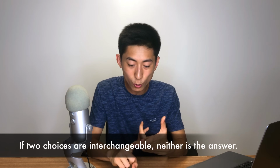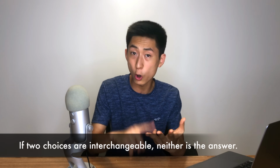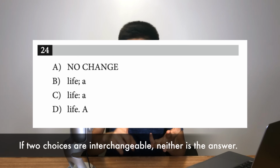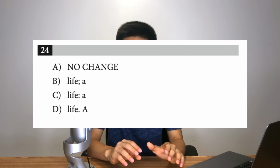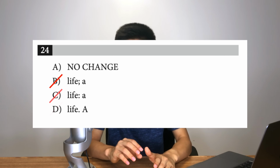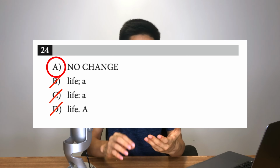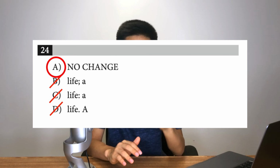My second quick tip for you guys is that semicolons and periods are generally interchangeable, and sometimes colons as well. So if you see a semicolon, a period, and a colon all as choices in a single question, then you know that none of them can be correct because only one can be the correct answer. Since these are generally interchangeable, you can't pick both of them or all three of them, so then you know those aren't the answer. This can really help you use that process of elimination to get the right answer.